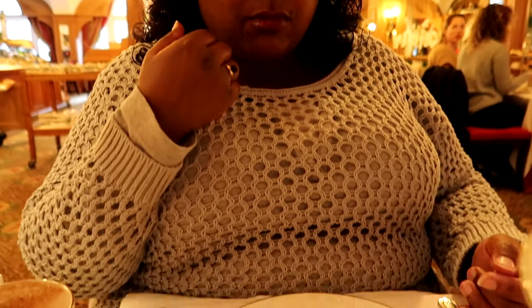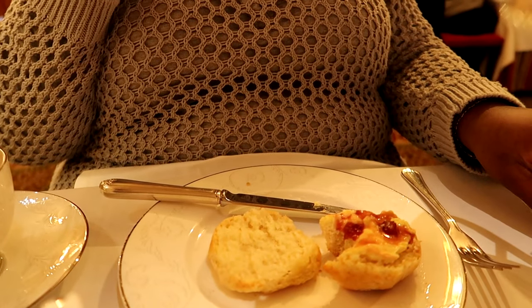It's got an almost cake-like consistency. Yeah, it's very soft. Still a scone, but just very soft. Really, really nice, yeah. Actually, I've got to say, these are some of the nicest scones I've ever had. They're really soft, really delicious scones. I would agree. And the homemade jam is really good.